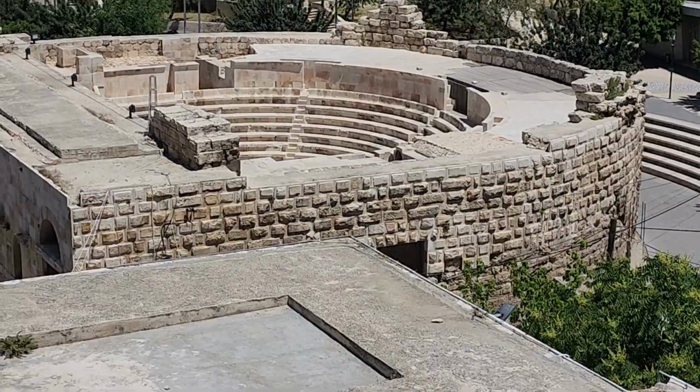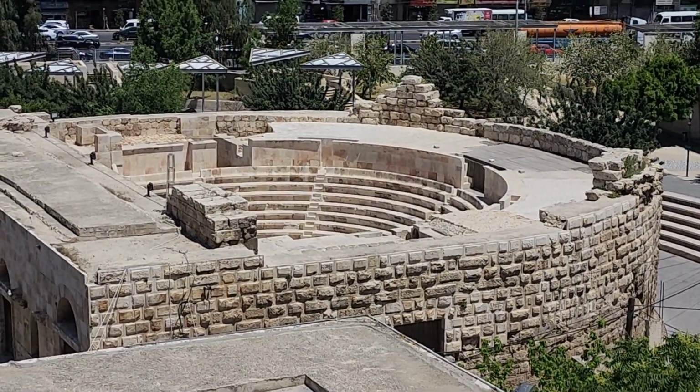Once you reach the top, there's a couple of things you may notice. There's actually a smaller theater, and to be honest with you, I didn't have time to look this up. I am going to, but maybe you know why there's a smaller one. Leave it in the comments below if you do.